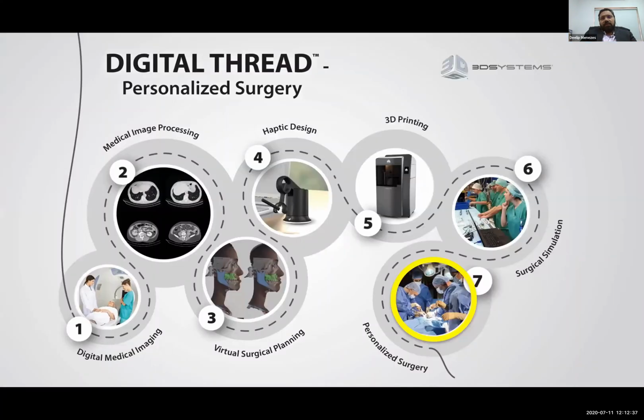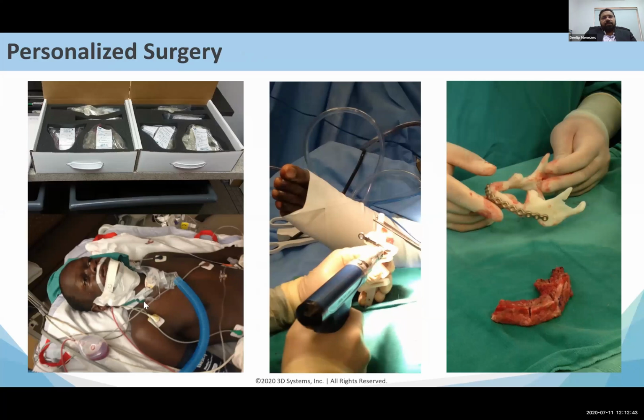So the end result of all this is something called personalized surgery, because this is what happens. This is the patient. And what you see in this box over here is a package that comes from our company to the hospital. This package contains the 3D printed parts, say cutting guides, maybe implants, and proper instructions with labels of what the doctor should do.